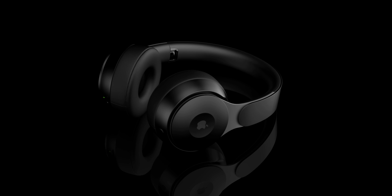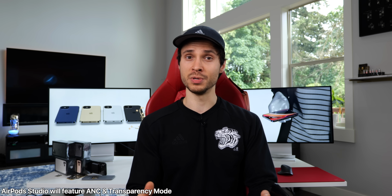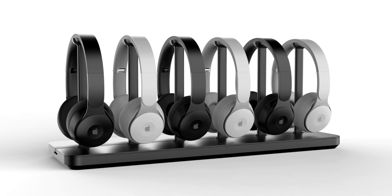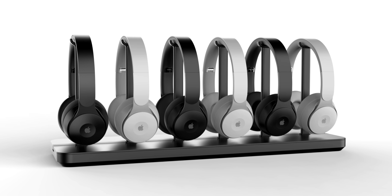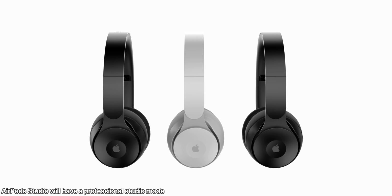These will also have active noise cancellation and transparency mode, much like the AirPods Pro. So Apple is consolidating all of its best speaker technology into these headphones. And AirPods Studio will also have a professional mode aimed for Macs, where you'll be able to change the equalizer settings from low, medium, and high frequency with various adjustments.